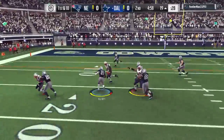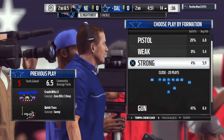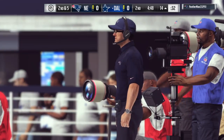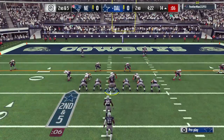Toss left to Elliott. And able to push his way forward here for a good little gain. 5 yards is the tally on 1st down. That brings up 2nd and 5. Inside the red zone, and that means don't come away from there with anything less than 3 points, but everyone's thinking about 6. They're trying to get to the end zone.